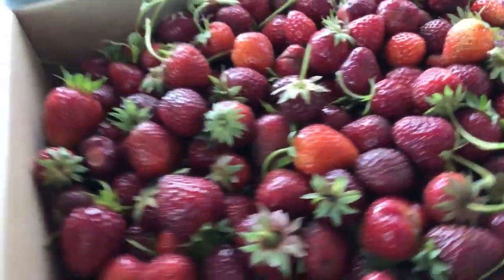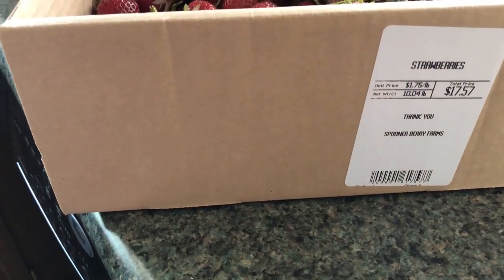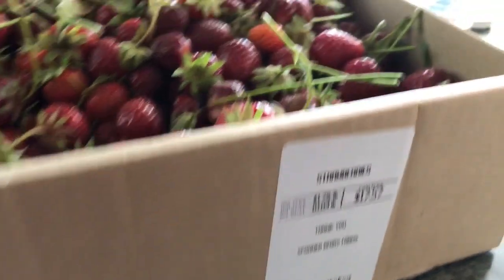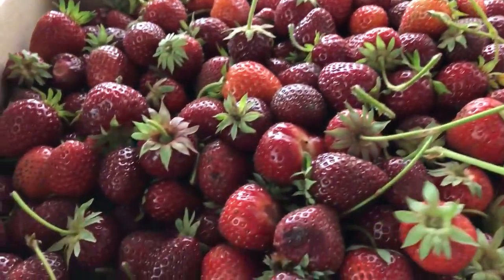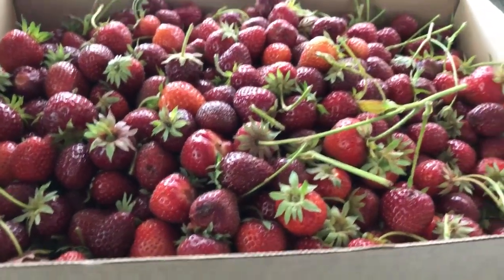And guys, I'm gonna show you how many strawberries we got. I don't know if I showed you already. Okay, let's show our strawberries. Oh, I didn't bring them here. And here, guys, strawberries. This is the last time we picked them because the season, as they say, is ending. It's 10 pounds and we paid $17.57. So this time I got even more than last time. We're gonna snack on them right now.